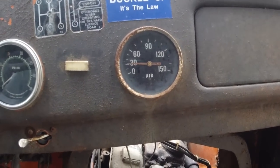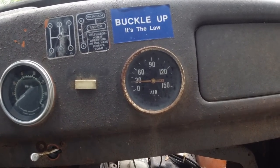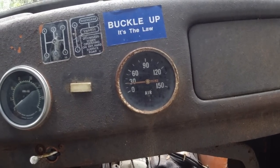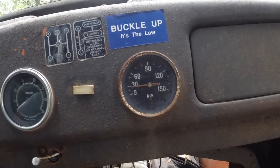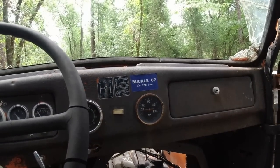Let's figure out how to dump. Hey, I got 5 gallons, Wiley. Let's pour 5 gallons in it and try to dump this thing. I can't believe it started that easy; it's going to dump, dude. Well, it just ran out of fuel too. Yeah, that's what I'm saying. We'll pour 5 gallons in it.